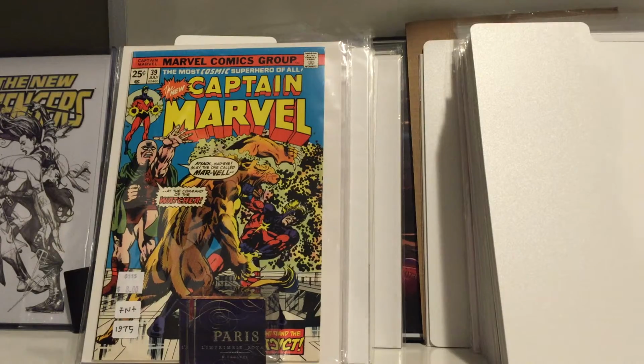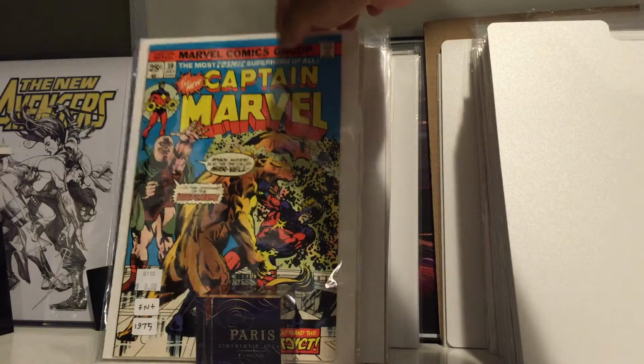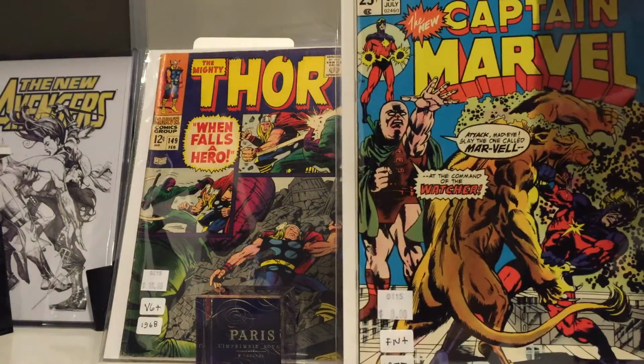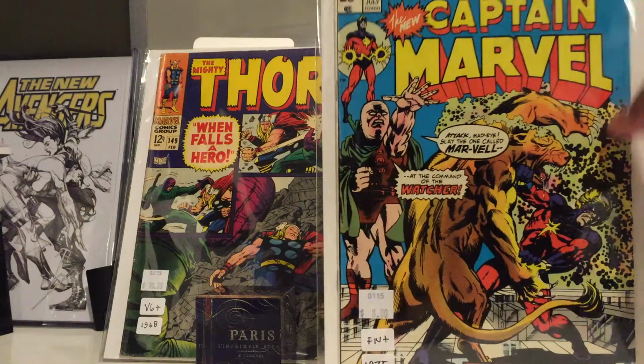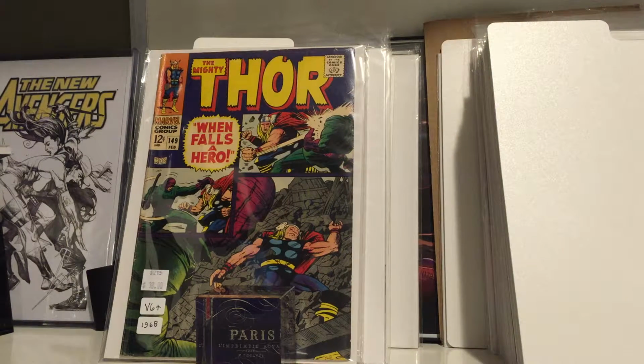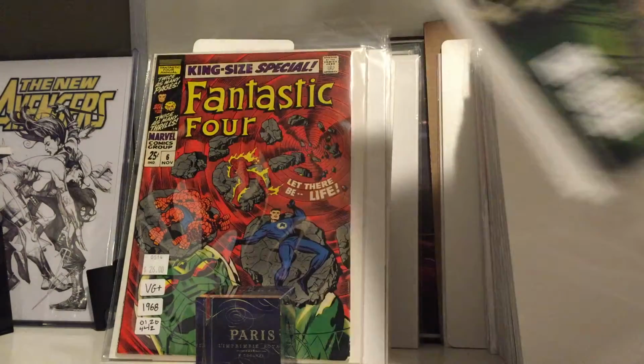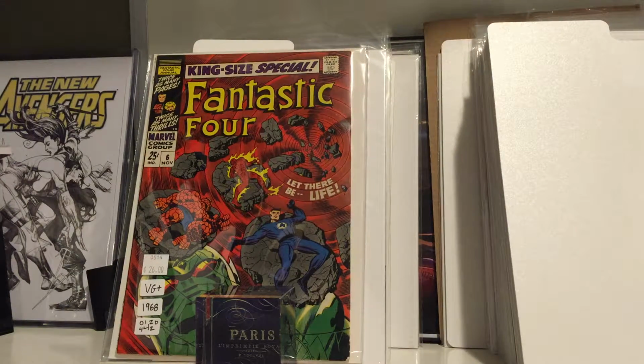Let's see here, it shows up well. I've got Captain Marvel 39. This is the origin of Uatu the Watcher. They're saying it's a fine plus, and I'd definitely agree with them. It's a good copy. The next I got is Thor 149. This is part two of the origin of Black Bolt, the Inhuman.